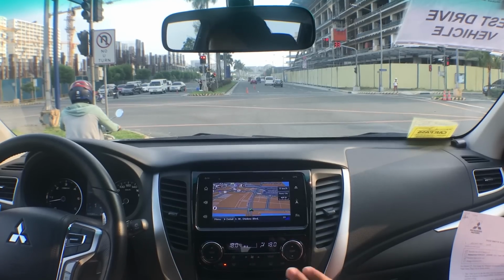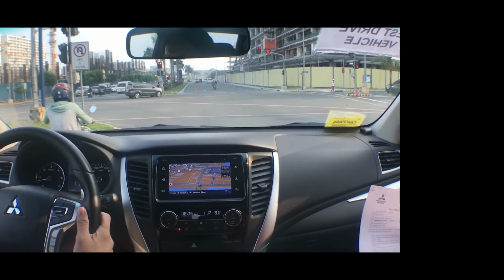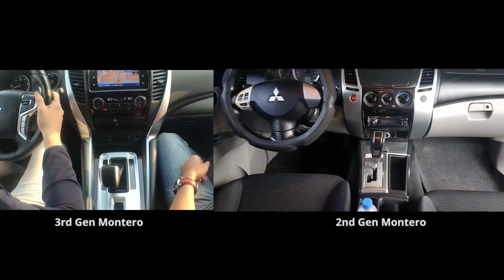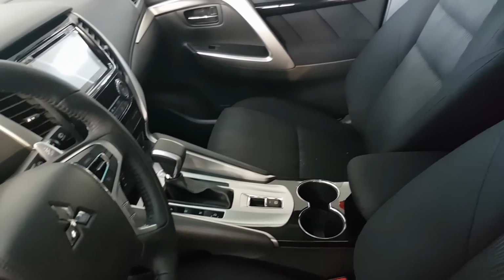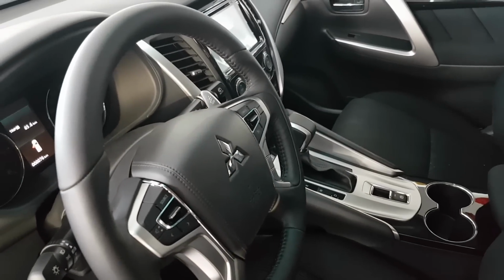The dashboard looks familiar. It retains some of the design cues of the previous gen's dashboard. It still has these two silver trims that run from the center of the dashboard to the center tunnel. Materials are okay, but not as nice as on the Fortuner G. It lacks the leather accents on the dashboard.